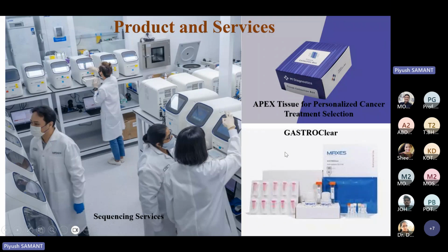Then we have our hero product, called GastroClear. GastroClear is a cancer diagnosis kit using a blood sample. It takes a plasma sample as input and gives you the result. This is the hero product and the most popular product by MiRXES. Then we have one more treatment kit for gastric cancer only, by M Diagnostics. These are a few of the products and services.